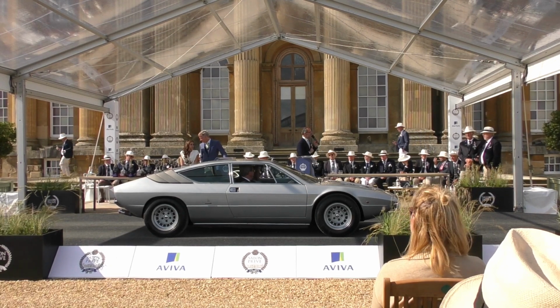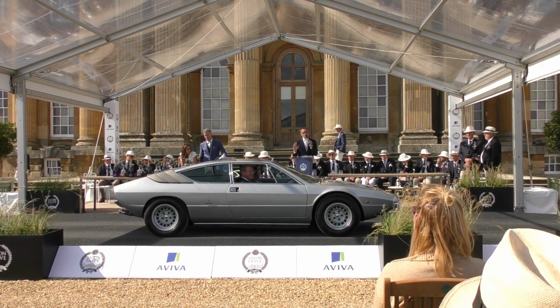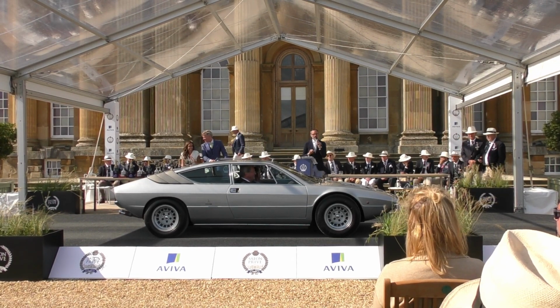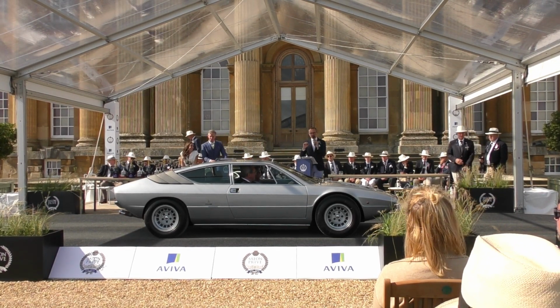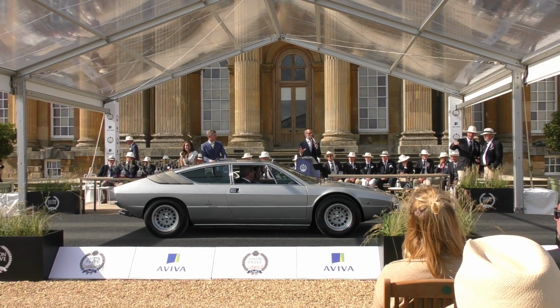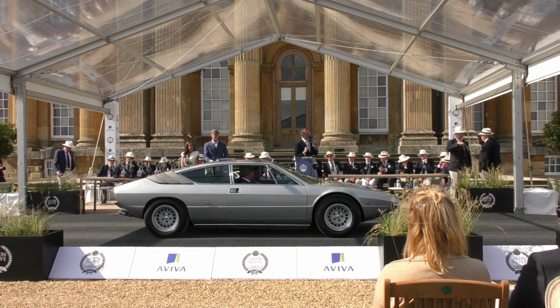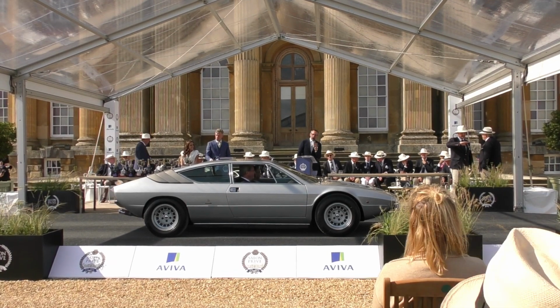We like to nickname it the Little Bull. It was supposed to be slightly cheaper and a little bit more practical, directed at Porsche. They wanted to go head-to-head with Porsche. Ferruccio Lamborghini, it wasn't enough for him to go head-to-head with Ferrari. He also wanted to take on the brand of Porsche.